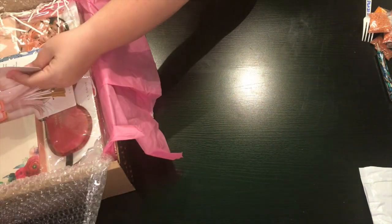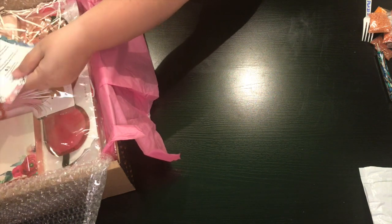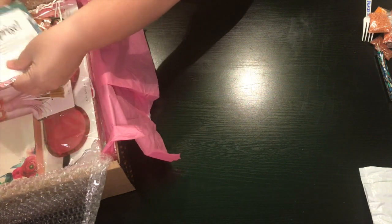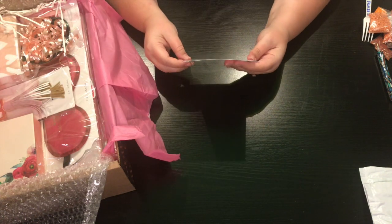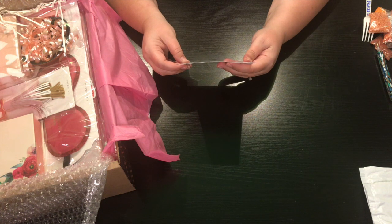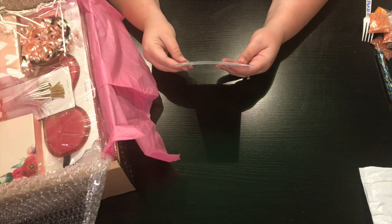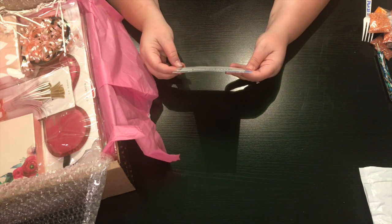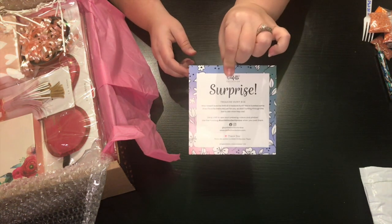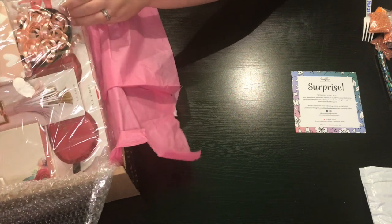Surprise! Okay, so this says surprise. Ooh, this is a treasure hunt box. Oh my goodness. It's really taped on here. It says, who doesn't love the thrill of a treasure hunt? We've curated some of our favorite treasures just for you, so start hunting through this box and see what they are. We'd love to see your unboxing videos and photos. Use the hashtag Confetti Collection Box when you post them. All right, so here we go. Let's dive in here and see what we got.